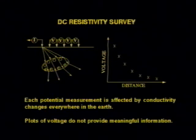The potential arising from a single current location is measured at a number of positions, as illustrated by the diagram on the right. The measured potential decreases with distance from the current source, but plots of potential as a function of distance provide little insight about the subsurface conductivity.